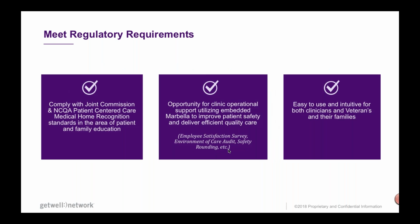The Veteran Ambulatory Experience will also comply with Joint Commission or NCQA, the National Committee for Quality Assurance, patient-centered medical home recognition standards for patient and family education. It also will help with clinic operational support by utilizing the Rounds Plus technology.